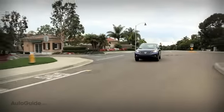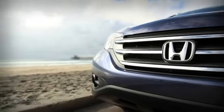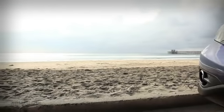I may not be the target buyer for the Honda CR-V, but I have to say I was very impressed. It's quiet, it's comfortable, doesn't drive all that bad, and it's extremely practical. For the money, it's still hard to beat the CR-V in this segment.